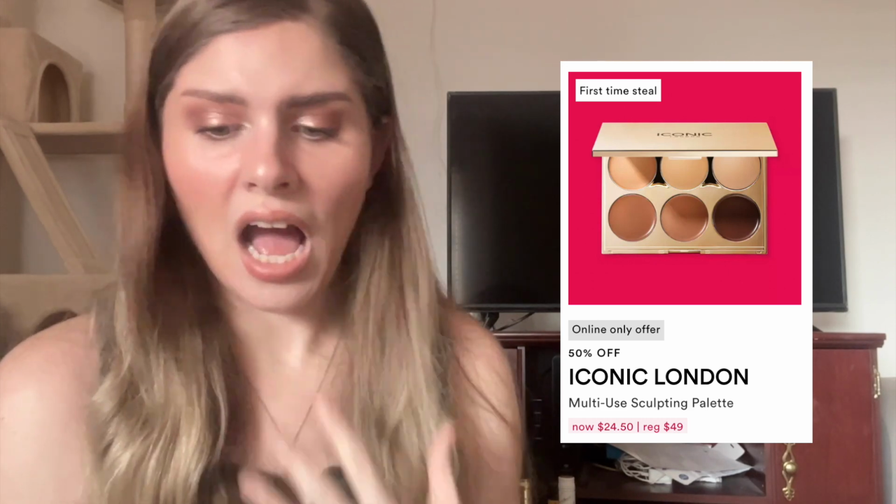Iconic London multi-use sculpting palette. This palette would never work for all one skin tone. I don't know who's using this. Maybe if you're a makeup artist, I guess. But even then, there's only one actual deep shade. If I bought it, I couldn't use that shade, and possibly one of the other 2 shades on the bottom row. But then if somebody darker than me bought it, they couldn't use... I don't understand these products that have bronzers of a bunch of different colors. So, it's not for me.